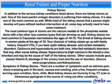Your chances of kidney stones go up with family history, frequent UTIs, if you have cystic kidney disease, and certain metabolic disorders. Cystinuria and hyperoxaluria are both rare, inherited metabolic disorders that may often cause kidney stones. Hypercalciuria, high calcium in the blood, is also inherited and may be the cause of half of the kidney stones. Other causes include gout, excess vitamin D, blockage of the urinary tract, and the use of diuretics.